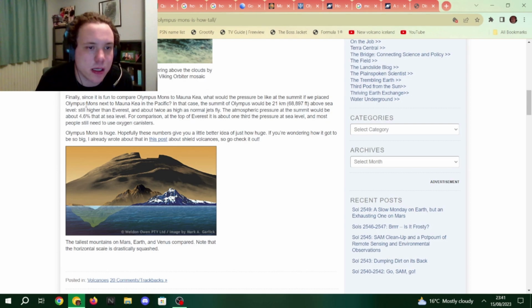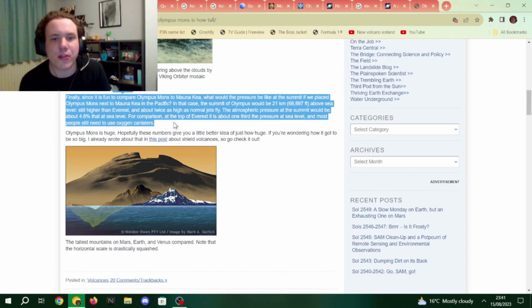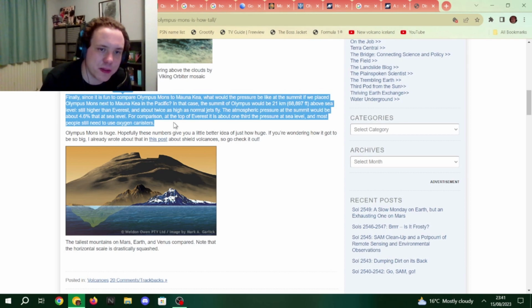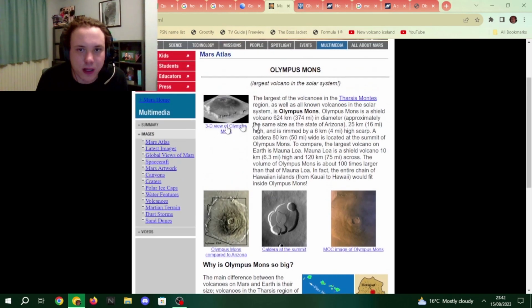Finally, since it is fun to compare Olympus Mons to Mauna Kea, what would the pressure be like at the summit if we placed Olympus Mons next to Mauna Kea in the Pacific? In that case, the summit of Olympus would be 21 kilometers above sea level, still higher than Everest, and about twice as high as normal jets fly. The atmospheric pressure at the summit would be about 4.6 that at sea level. For comparison, the top of Everest is about 1/3 the pressure at sea level, and most people still need to use their oxygen canisters. What else do we have on Olympus Mons?